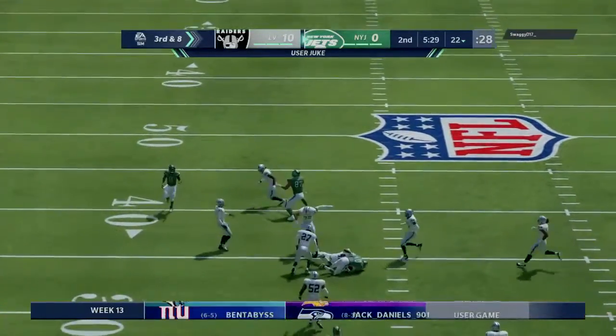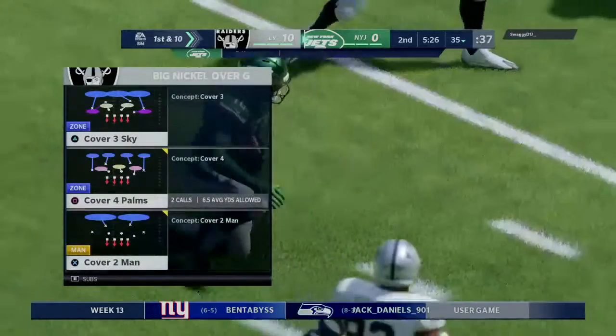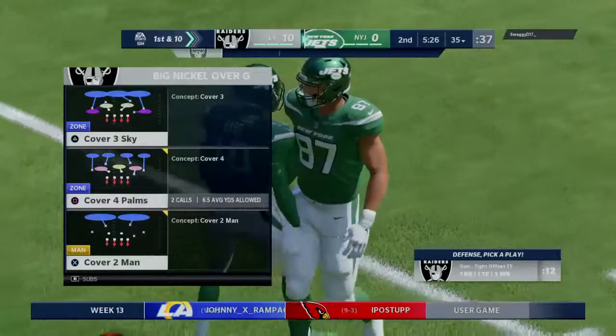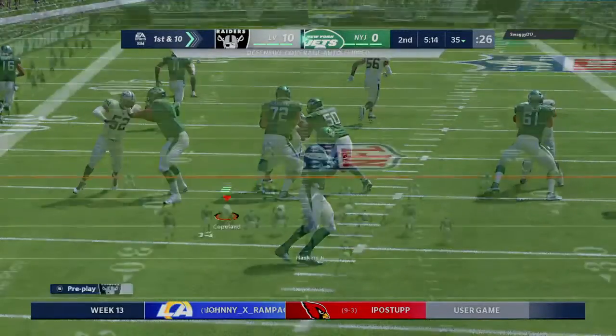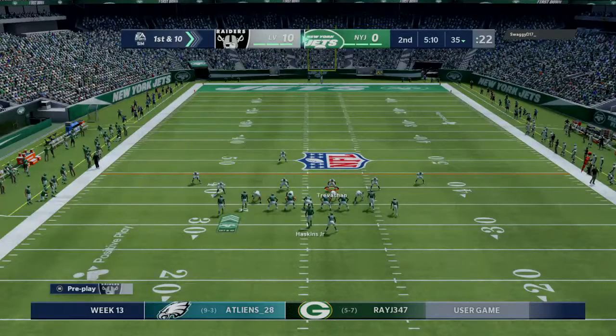The pass complete. It's Bird. And up to the 35 before they're able to knock him down. That's good for a Jet first down, a gain of 13. 1st and 10 at the 30. Ball up to the 35 now as they come up on 1st and 10.